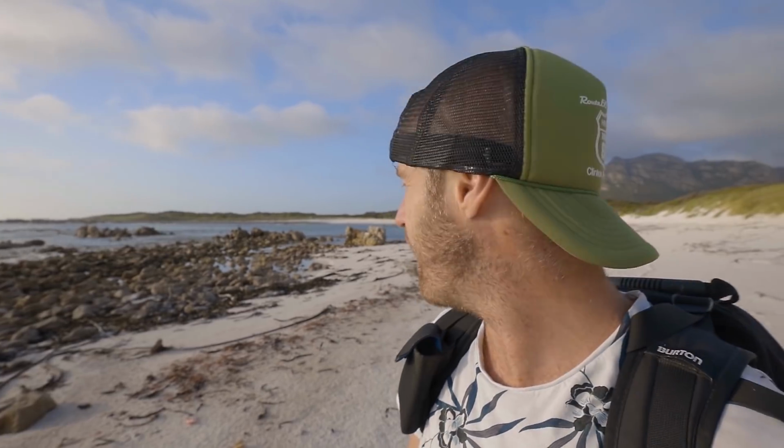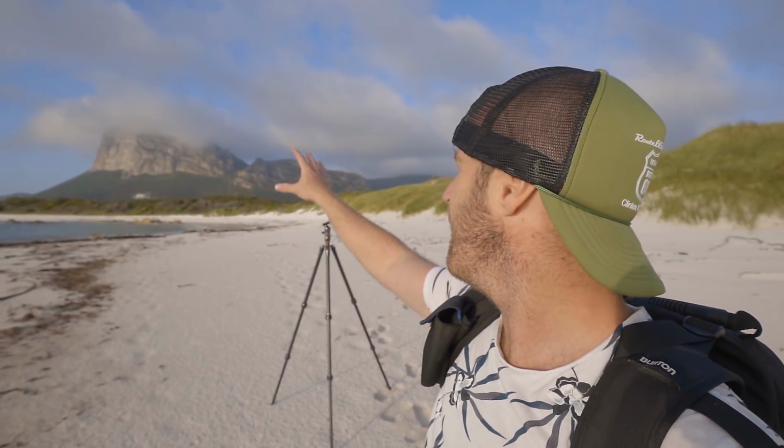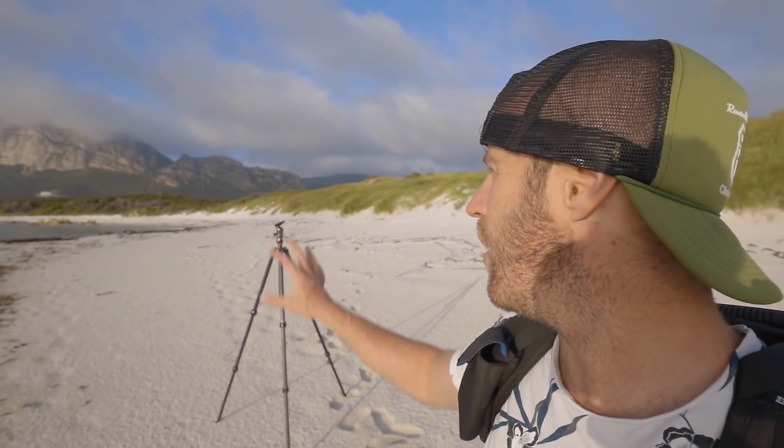But I don't think I want to risk setting my camera up there. What is cool though is back this way. That mountain, some clouds, it could catch some afternoon light. So I think this is my backup plan in case I can't get, you know, close enough up here. But I want to show you guys these waves because this is awesome.